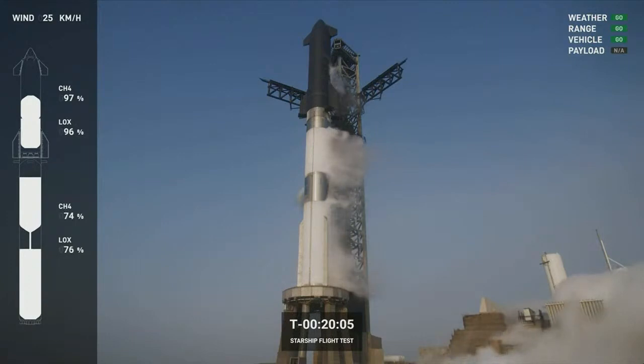Now, liquid methane is a different fuel from Falcon 9. That booster uses RP-1 kerosene. However, our oxidizer is liquid oxygen, and that's the same as Falcon 9. Because there is no oxygen in space to support combustion, we have to bring our own.